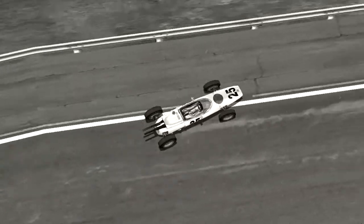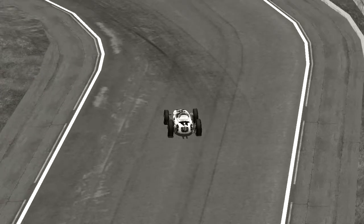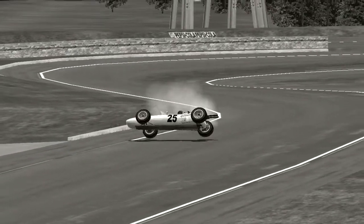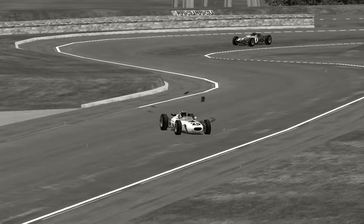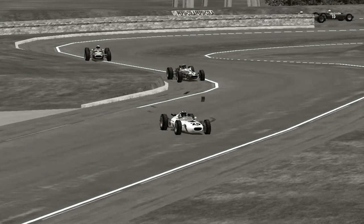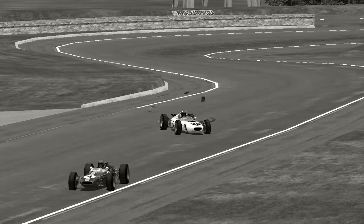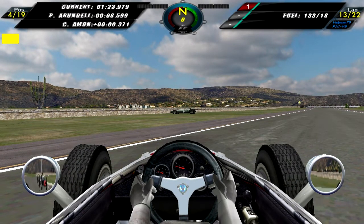Coming through the hairpin now and through the left-hander, a bit wide, carried a bit too much speed through there, touched that raised curb, not a good idea. That flipped the car over. I then tried to get back into the race. However, I think I lifted the clutch a little bit too early. That killed the engine and we are now out of the Mexican Grand Prix.